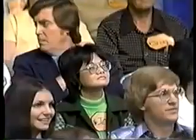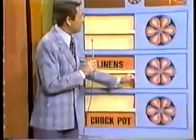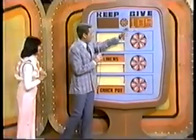Well, I think I want to keep the linen. The linens are yours. The rackets are $64, and over they go now. And in this give column, we have a total of $104.